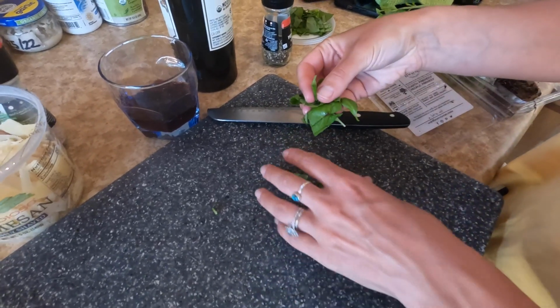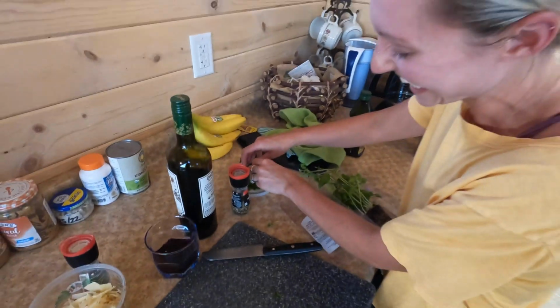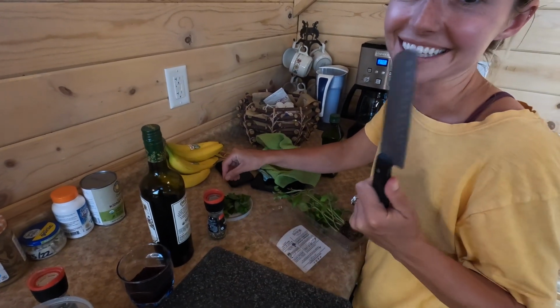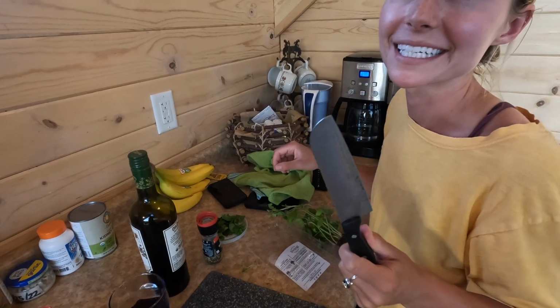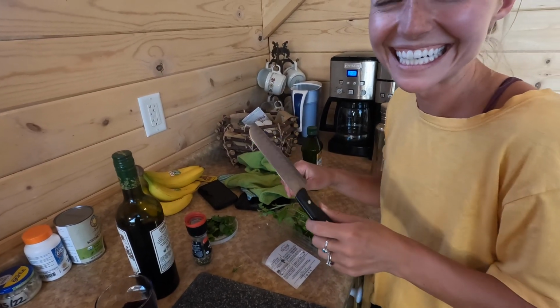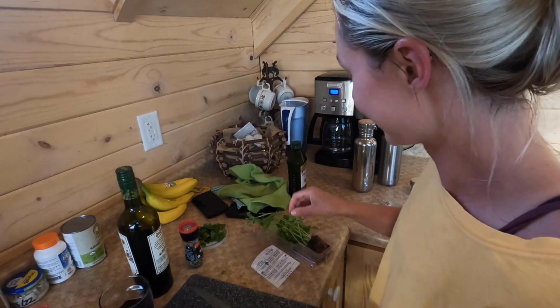It's a pretty significant knife. That's our steak knife for the night. Oh boy. That's what you're chopping the steak with. I think this is the biggest knife in this Airbnb. Oh boy. It's sharp though, it works. For basil.